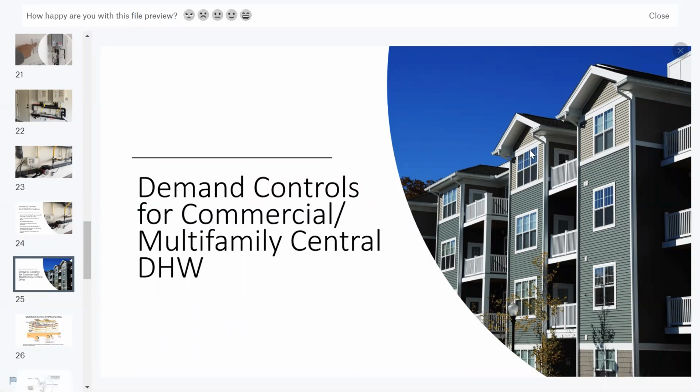That portion was regarding residential plumbing. I'm going to touch upon commercial. I'm not going to get too deep into commercial, but I do want to make a distinction here: when we talk about commercial applications, we're not necessarily talking about commercial buildings. We're really talking about commercial plumbing, right?